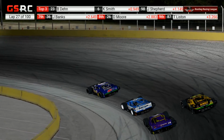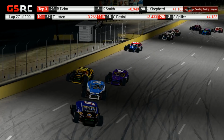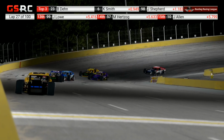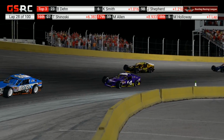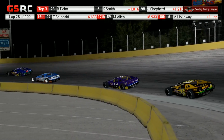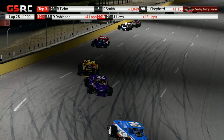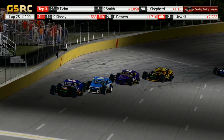J.R. Shepard up here taking the position away from Dustin Powers. Powers trying to still keep the spot he's got from Kenny Kibbe, but Kibbe's going to get it. You get shuffled out there up top, it just doesn't seem to work for you. You lose any momentum, and right now Kibbe moves up a spot, but J.R. Shepard is now in the top 3. He is going to make life miserable for Kurt Smith, but now we got a caution.